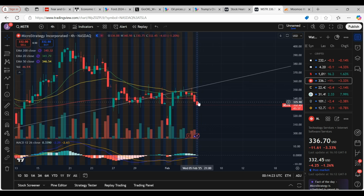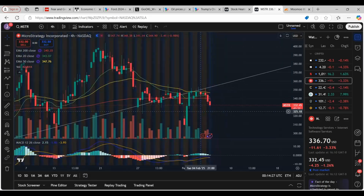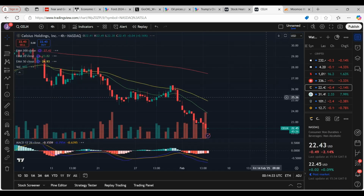Unfortunately, it's selling off right now, so it might dip a little bit more closer to about 325, and we'll see if we get a bounce off that or not. But I'm looking for 330 and 325 as our targets for a temporary move to the downside as we're rejecting off this trend line, which could lead to some downside, so keep that in mind.